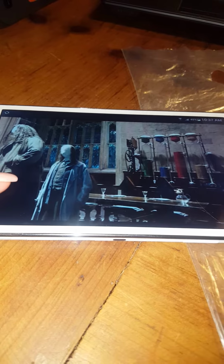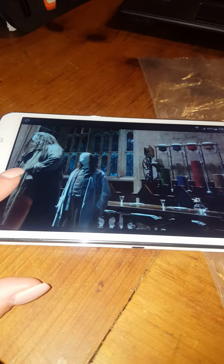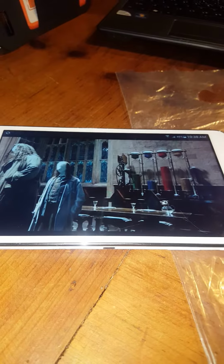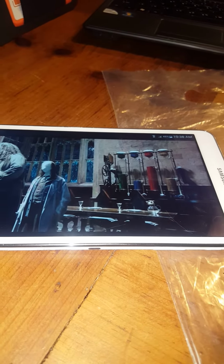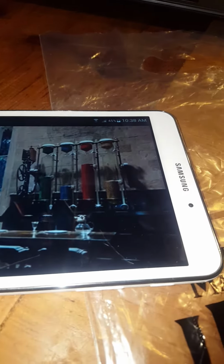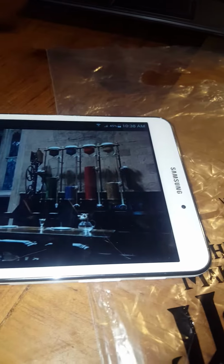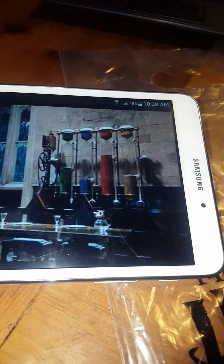They also have these huge figurines or statues, stuffed statues, wearing the actual costumes. So Filch, Hagrid, you can get an idea of how tall the actors actually were, or small, because when I came across Hermione's dress from the ball, she is a bitty thing.